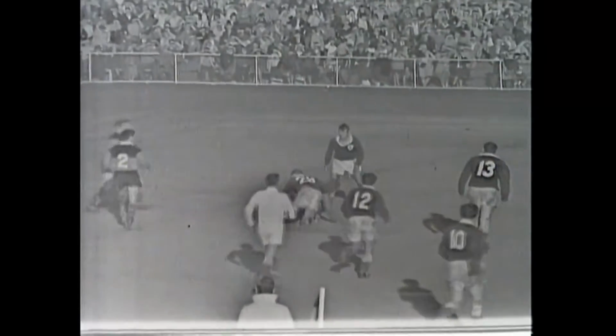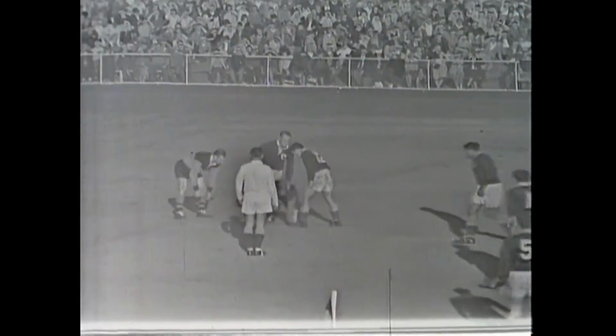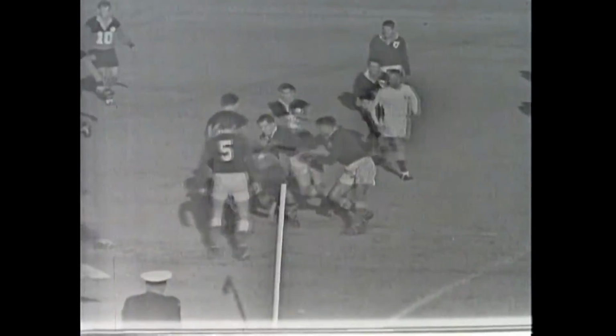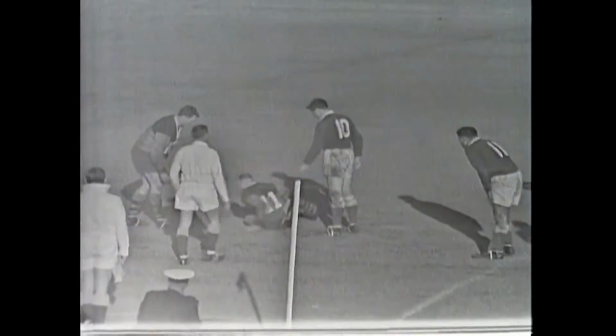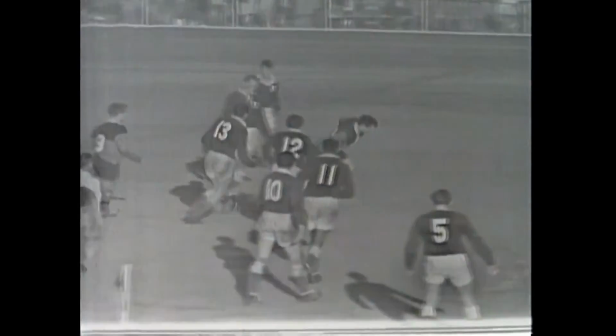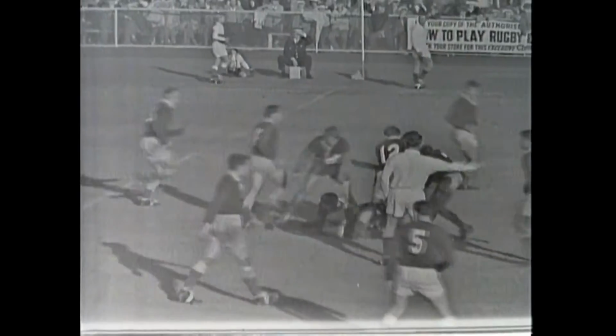Manly are leading Western Suburbs at Brookvale by 13 points to 4, and I'm not sure of the exact score from the St George Canterbury game. I think it's 38 to 2. Yes, 38 points to 2 in St George's favour. Play situated about 3 yards inside North Sydney's half, with the scores at 11 all even. Balmain are leading South 10-7 at the SCG.